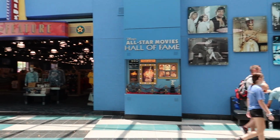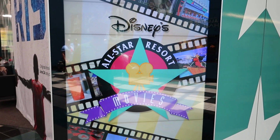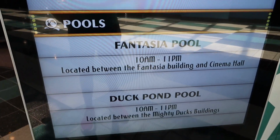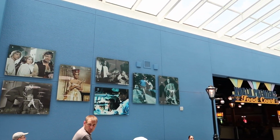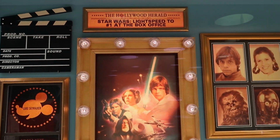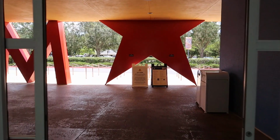So we'll go take a look at that stuff in just a second, but I just want to point out over here, there is a really helpful information board which shows park hours. And then they also show all the different restaurants and things at this hotel. You can take a peek at that. Here's the food court, the pool bar, the gift shop, and then the pools when they're open here at the hotel. Just scattered around the hotel, we have different nods to movies and cinema. You can see some different things on the wall here. And then they also have a little window here with different memorabilia from Star Wars at the box office. And then just over here is the walkway, or the sliding doors, out to the Walt Disney World transportation. So we'll just head out here quickly and show you.